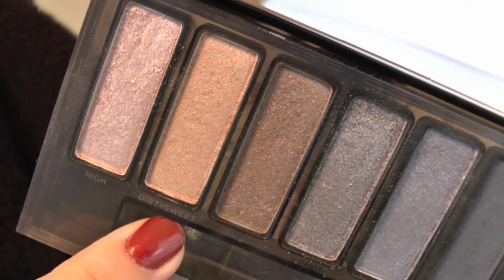Next, I'm taking the eyeshadow Dirty Sweet on my fingertip and applying it to the center of my lips. This is to get the metallic gold shine that Kendall has in this photo.